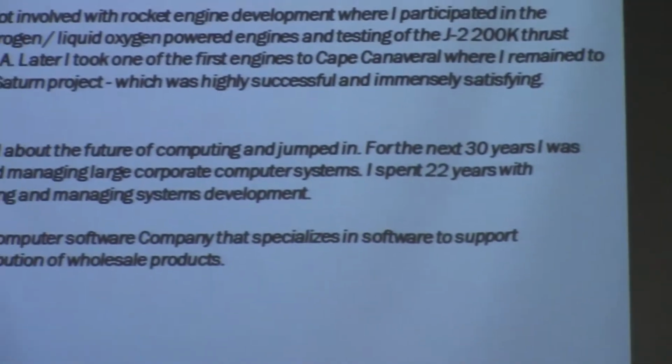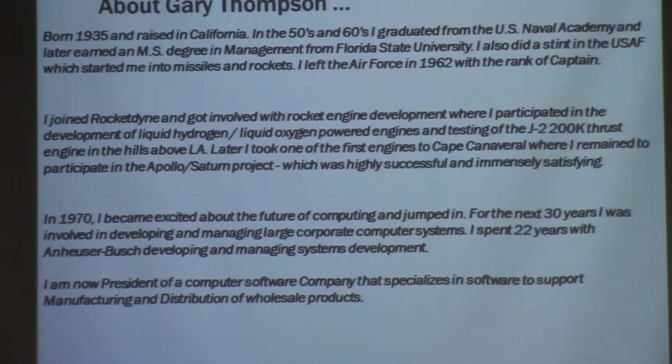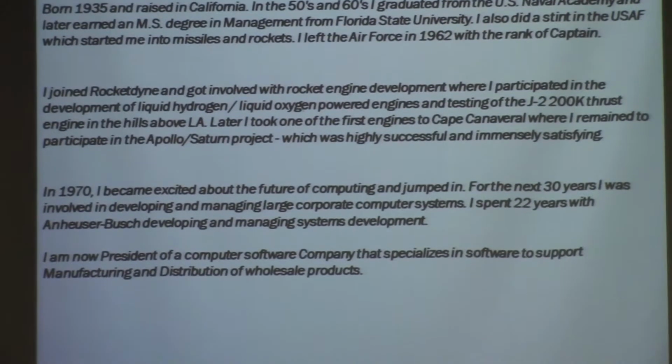So I got involved with the testing of these engines, and it's pretty exciting. When you fire one of these things up, it shakes the ground all around. Absolutely shakes the ground. So it's powerful engines. And I took one of the first engines down to Cape Canaveral, and then we put it on the rocket down there. I'm going to talk a little bit about the Saturn 1B, which is the rocket we put it on. And I stayed down there through Apollo 11, which was the moon landing, and participated in all the Apollo Saturn launches.